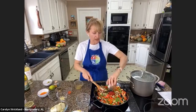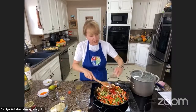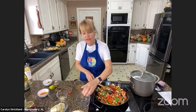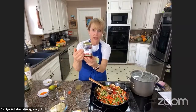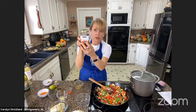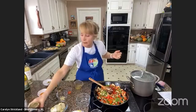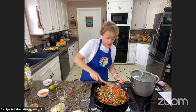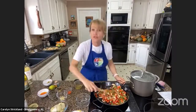So I added some peas, and then I'm going to add some piquillo peppers. Piquillo peppers are very similar to roasted red peppers. They just have a little bit of a sweeter, more distinctive flavor, and they are very traditional in Spanish paella. You can find piquillo peppers at well-stocked grocery stores, probably on Amazon. So we're stirring those in, and they are just beautiful and fragrant. This is a very colorful dish.